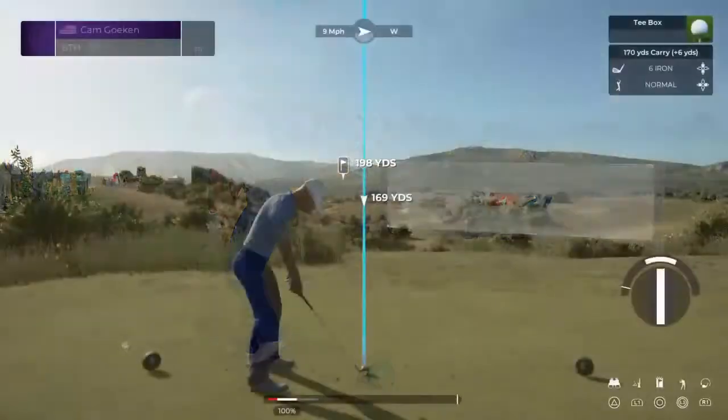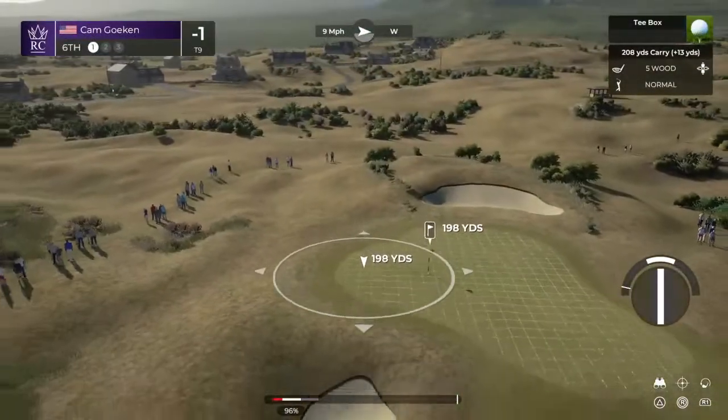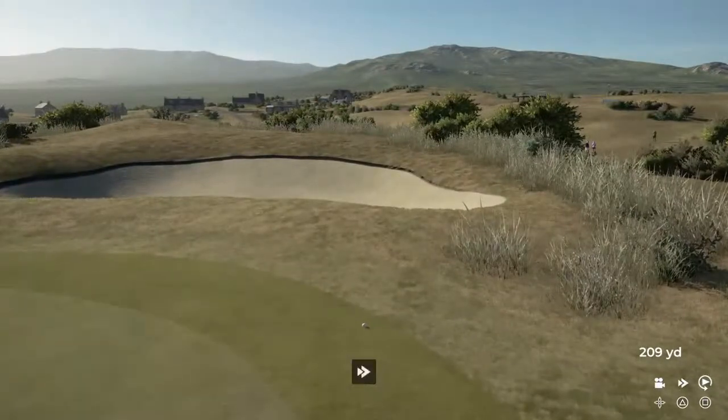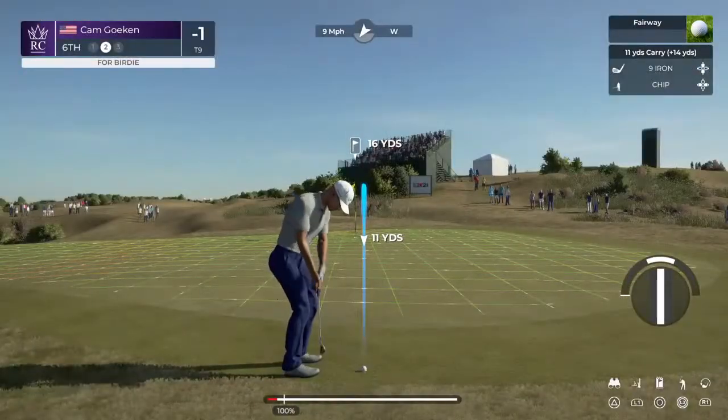Here we are at the sixth hole. Looks like they've got the 5-wood. And he's not hit the mark on that approach. Needed to take a little less club on that approach.